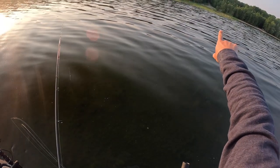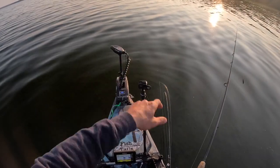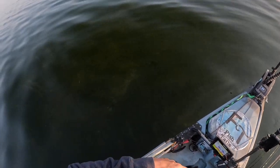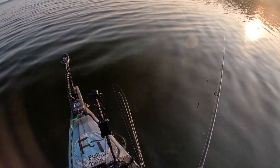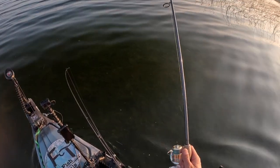So just made it out from our little launch from our campground here on Little Bay de Noc. And I'm liking what I'm seeing here with this point with the bulrushes and a little bit of scattered weeds. Only about 4 feet deep. The water temperature is surprisingly cold. It's 57 in mid-June. So hoping we get some pre-spawn fish that are hungry, or maybe some big males that are getting beds ready.